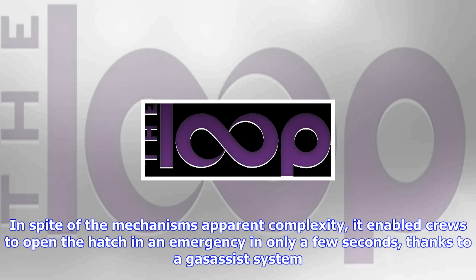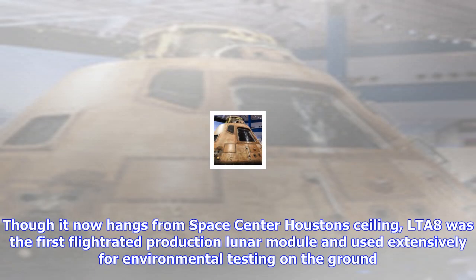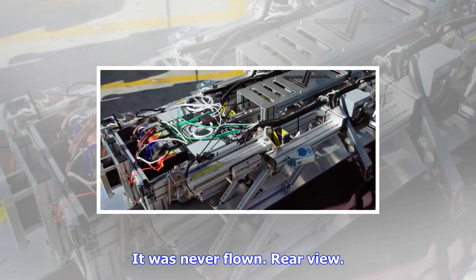Detail on the utility connection between Columbia and her service module. Columbia's hatch, displayed separately. In spite of the mechanism's apparent complexity, it enabled crews to open the hatch in an emergency in only a few seconds, thanks to a gas assist system. Trying to push some light into Columbia's dark interior with a speedlight. Center console's controls are somewhat visible.